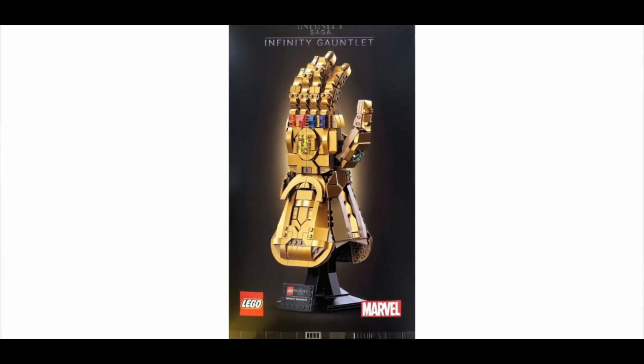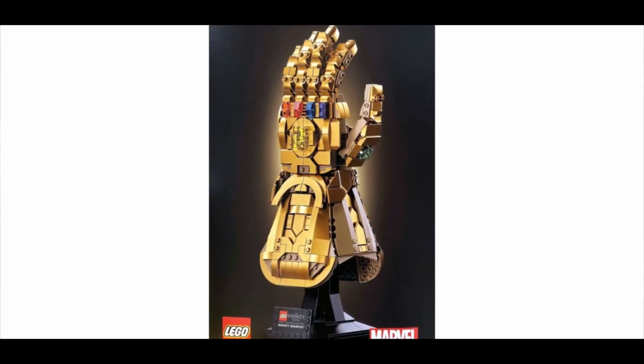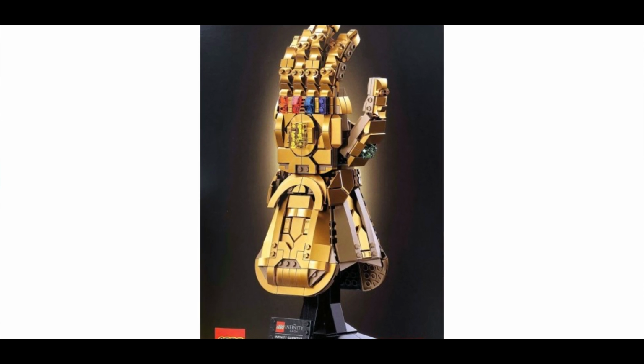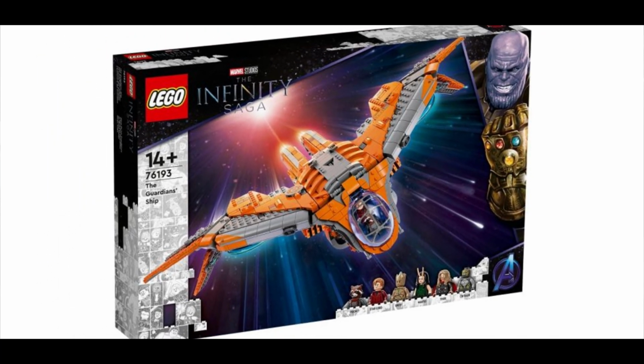I've got all the helmets now, so the Infinity Gauntlet is just another one to go with those in that style. I think it looks really cool, so I'm definitely going to be picking that one up. But then we also have the Benatar, which is absolutely awesome. That is just so cool. It's literally a UCS Guardians set.